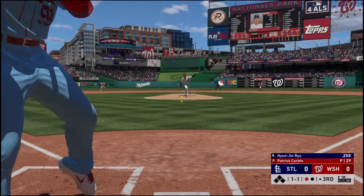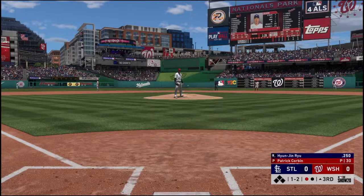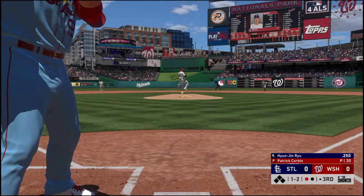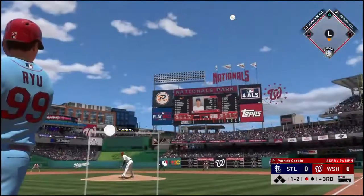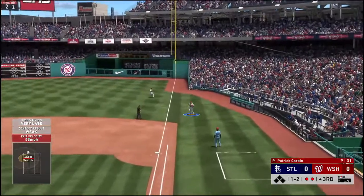And the pitch. There's a swing and a ball lifted to left, but back in the seats, out of play. It's 1-2. Hopped up. Zimmerman over to his left. 2 gone.